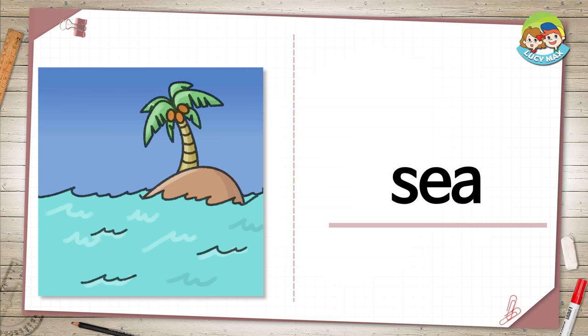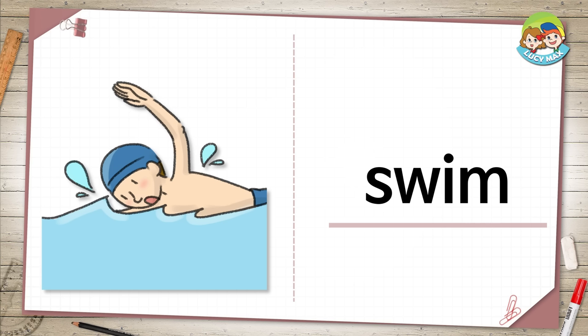Swim. In the picture, the boy is moving his body through the water. He swims. He wears a blue swimming cap. Can you swim? Where do you go to swim?